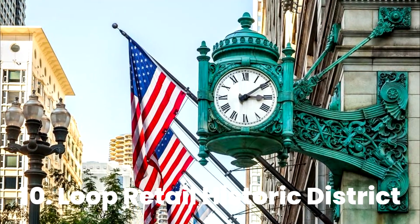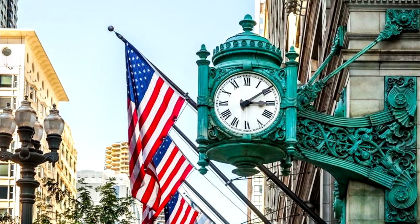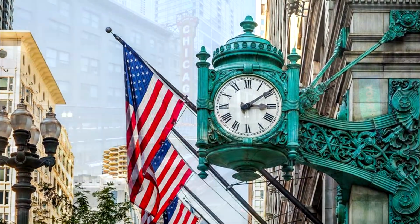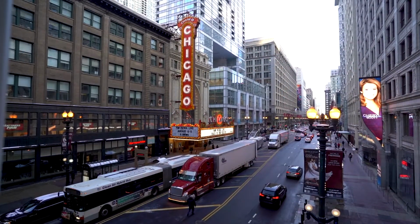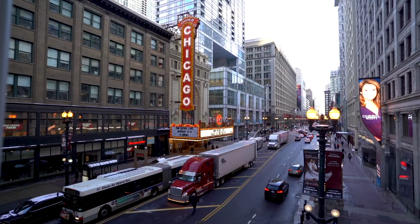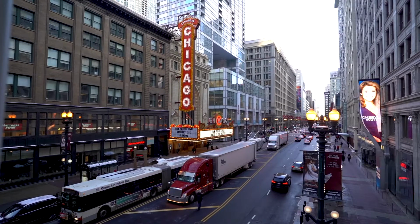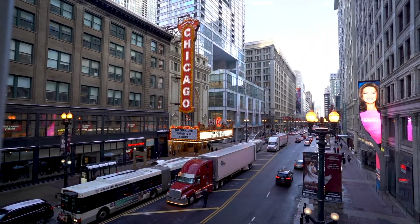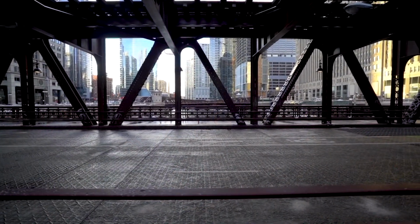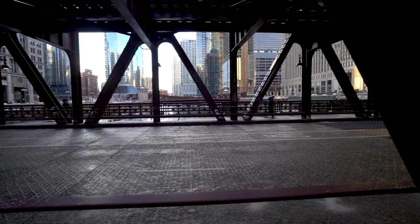10. Loop Retail Historic District. The Loop Retail Historic District is much more than department stores. This area of the Loop, which covers over 26 acres, is full of historic buildings and landmarks which are just as interesting from the outside as they are on the inside. If you feel the need to shop, step into Macy's on State Street. The store covers a full 8 floors of retail space and ranks as the second largest store in the world. Clock the 2 7-ton timepieces attached to the corners of the building before you go in because once you're inside, you'll forget about time completely.